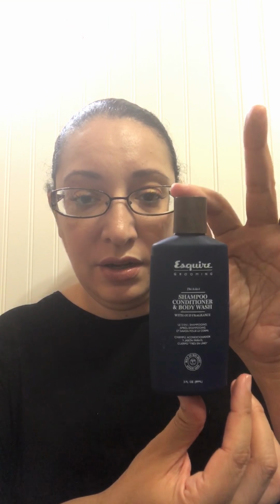Alright, so this next product was not mine, it was my husband's. I bought a little kit for him for Father's Day, and he really liked this. It was the Esquire Grooming Shampoo, Conditioner, and Body Wash. He really did enjoy it, and he has asked me to buy him an actual large one of these. He's like, I want that again. I need you to buy that. Find it. It's amazing. So, I don't even know what it smells like.